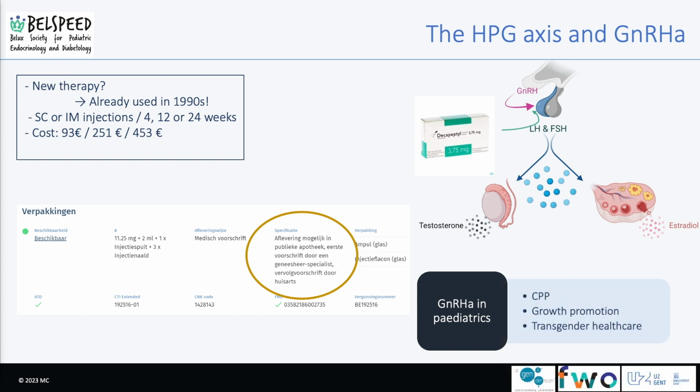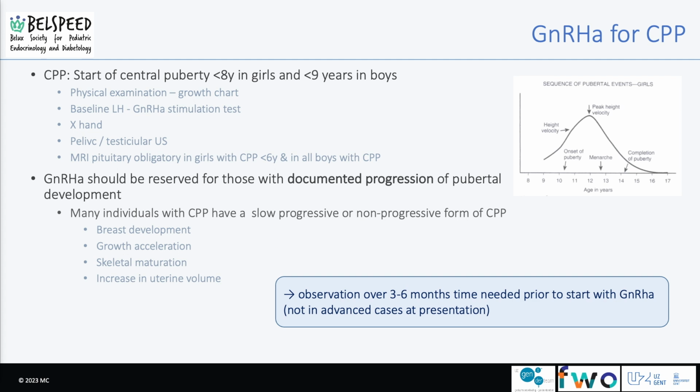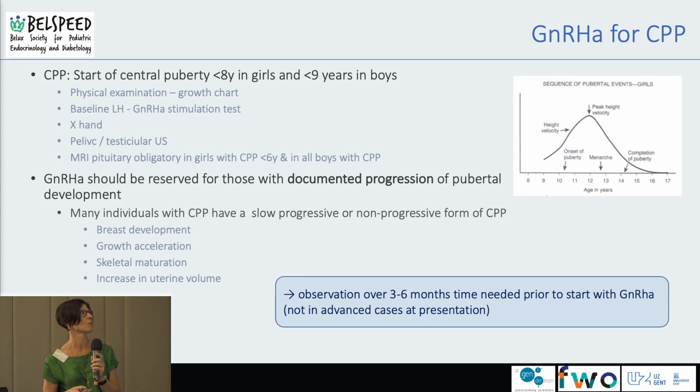in pediatric endocrinology. Classically, we use it for the treatment of CPP, central precocious puberty, but we can also think of using it for growth promotion, for example, and it's increasingly used in the context of transgender healthcare. So the first and most typical use is for the treatment of CPP.